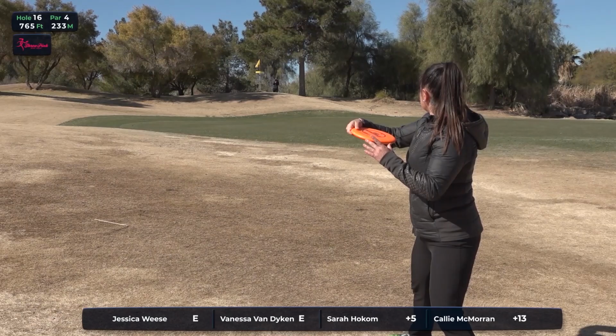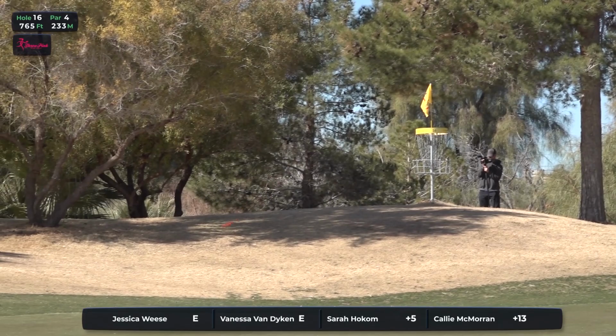I think angle is so crucial here. A lot of these baskets are up on hillsides when they're throwing their approaches, and you want to be as flat as possible to prevent any kind of real roll away.